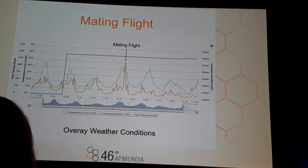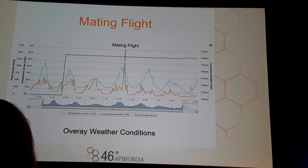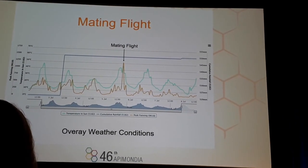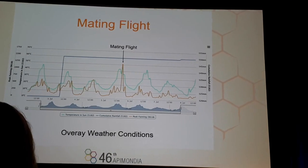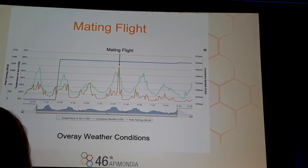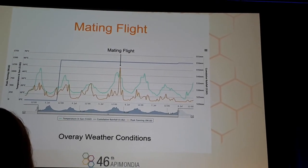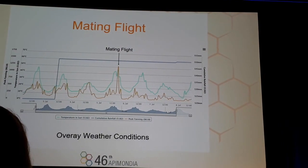Mating flight, using acoustics, we can now reliably see when the queen goes on the mating flight. You can then overlay the weather conditions when she went on a flight. It doesn't really matter at the time, but it does if there's queen failure later on. The ability to go back and see if your queen's mating in good weather or bad weather is relatively useful. As an amateur beekeeper, it's great to know your queen's gone on a mating flight.